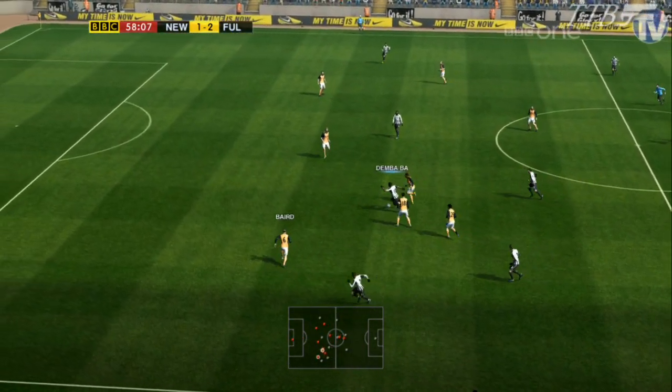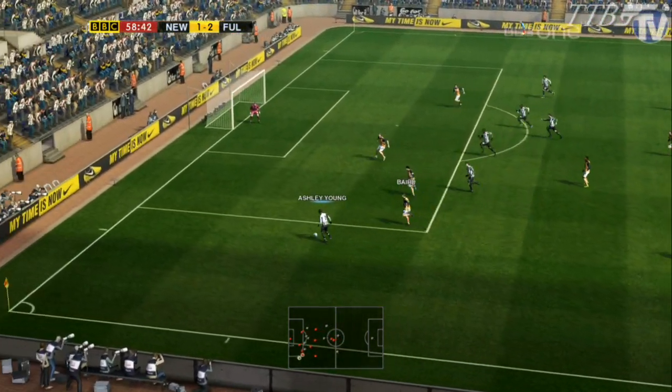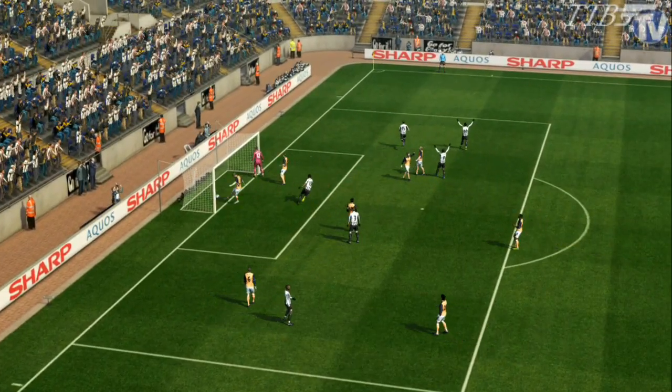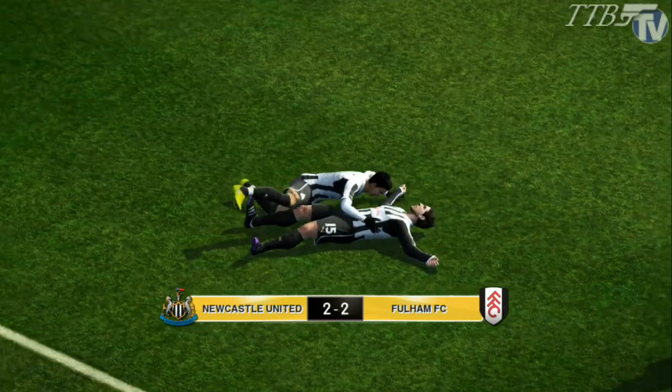Demba Ba skips round one. Skips round two. Lays it to Ashley Young. Fantastic ball. It's Ashley Young. He's whipped it in. There's a chance. And Newcastle have tied it up. 2-2. What a goal it is.